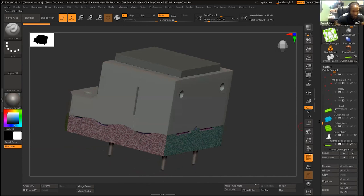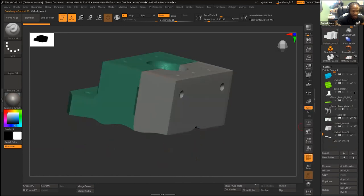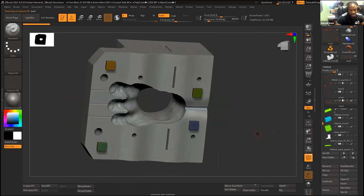So we make all the cutters, we make all the keys. That's what these guys are here. If I turn all this stuff off, and if there are any questions, let me know. I'm just kind of moving through it quickly. You can see here, the keys are what allow the mold to lock together. As you saw on the floor, if you don't have keys, the mold starts to slide all over the place and it doesn't lock in.